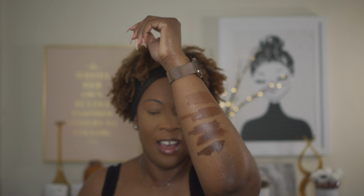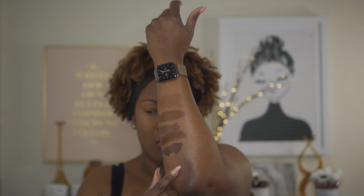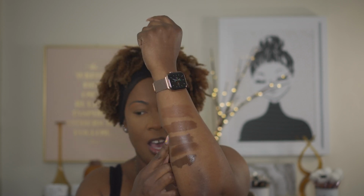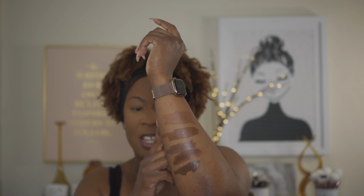So I have varying degrees of colors here. The bottom is the Kaja. Then the next one is the Danessa. Then we have Patrick Ta. Then we have the Face and Body balm. And then this is the Chanel on top. Oh, I don't know, guys.